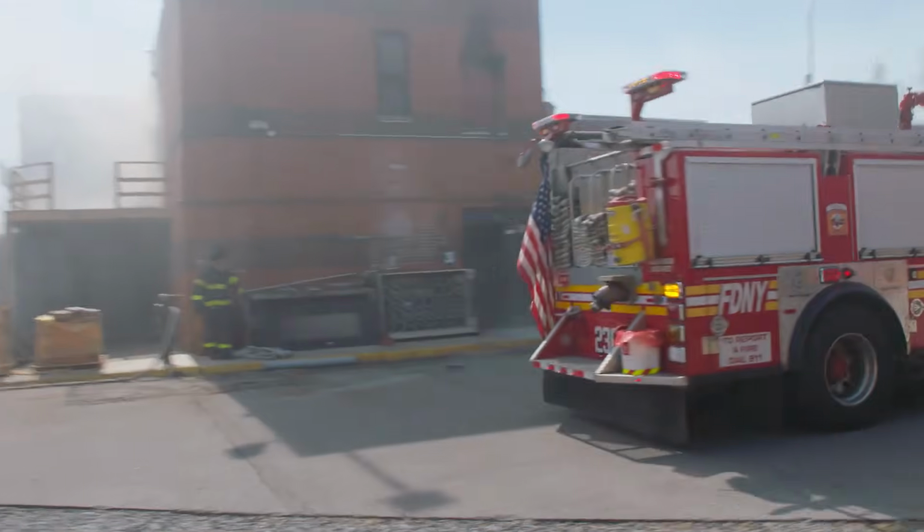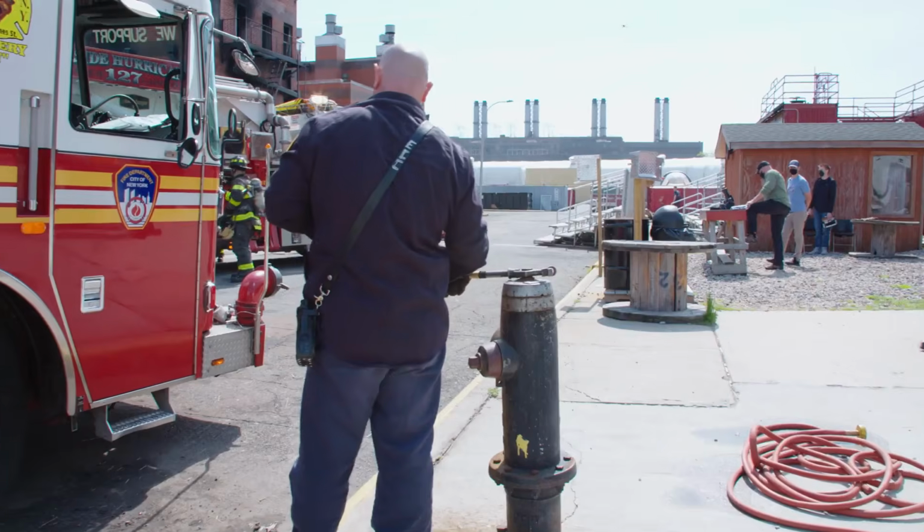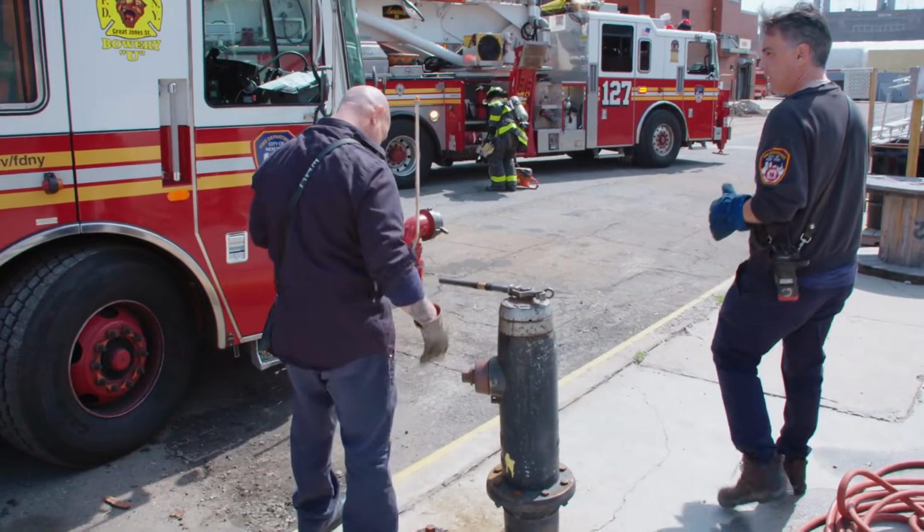We always pair up engines so that 2 engines are working to put the first line into operation. Those 2 engines come in, they'll take hydrants so that they have a positive water source. We automatically throw the first curveball by giving the first engine a bad hydrant.